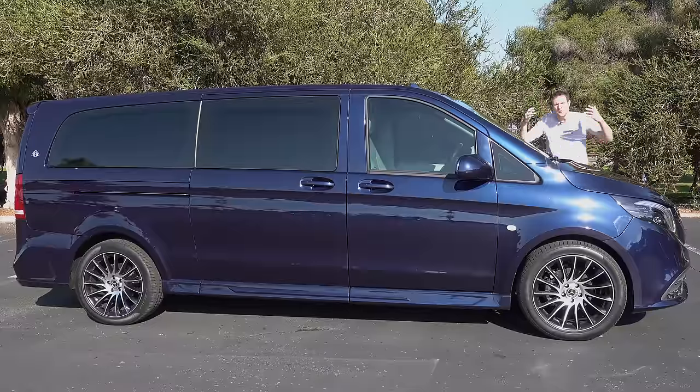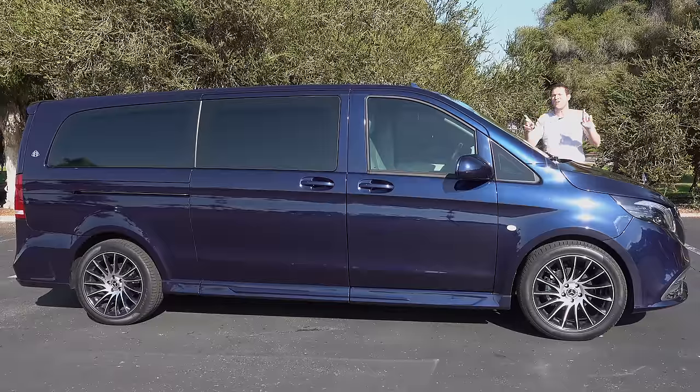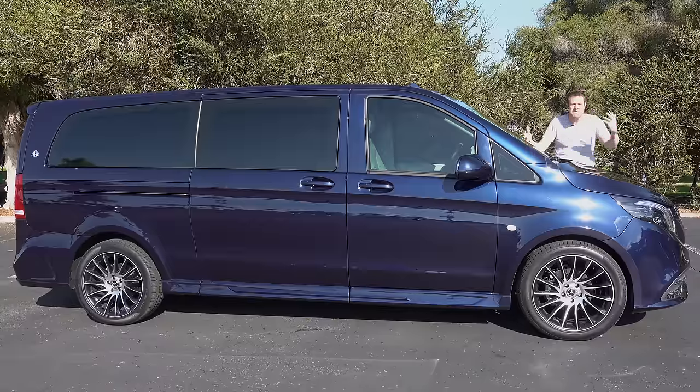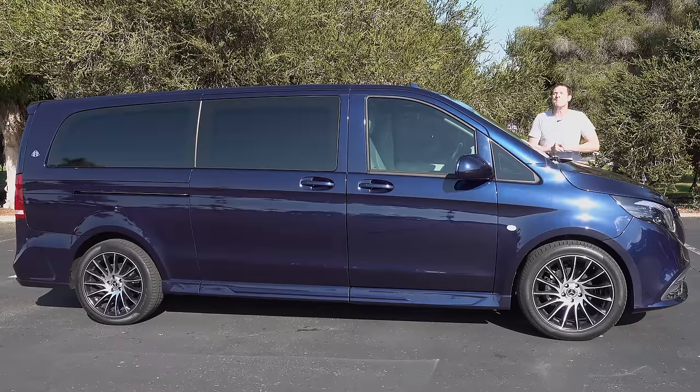And so that's the Maybach-inspired Mercedes-Benz van. Although some minivans now cost over $50,000, nobody has ever really tried a true luxury van. There's never been a Lexus or a BMW minivan, but this gives you an idea of what it would look like if Maybach did their take on a minivan.